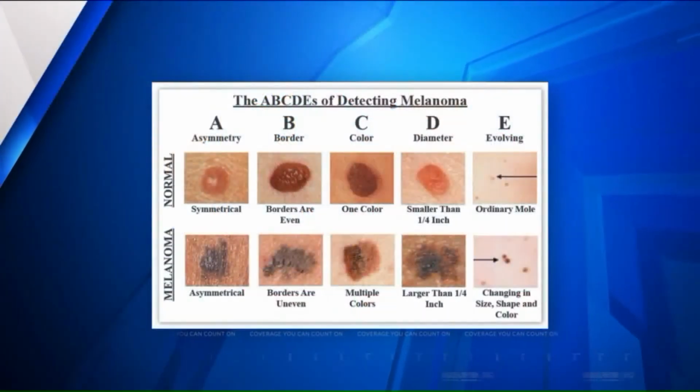It's also a time of the year where we're not out in the sunshine, but we should be doing those mole checks, right? Exactly. So once a month. There's something called the ABCDE guide. What is that? You use the ABCDE guide when you do your monthly check.